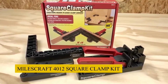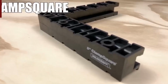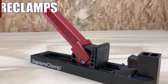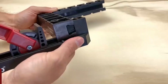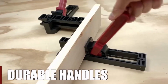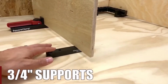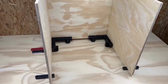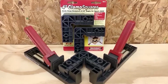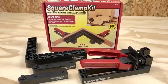Milescraft 4012 Square Clamp Kit. When assembling frames or cabinets, keeping everything perfectly square can be frustrating. The Milescraft 4012 Square Clamp Kit simplifies that moment by locking your pieces at a precise 90-degree angle while you work. Its lightweight yet durable design won't damage surfaces, and the built-in dovetail tracks let you position clamps quickly. Just set your material, press the cam lever, and everything holds firm. It's a simple tool that saves time and ensures clean, accurate assembly every time.